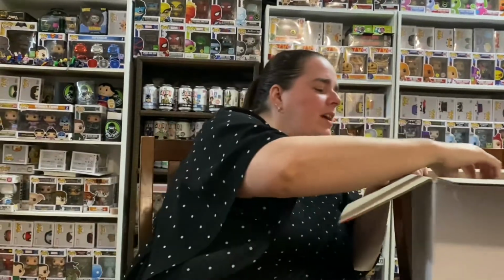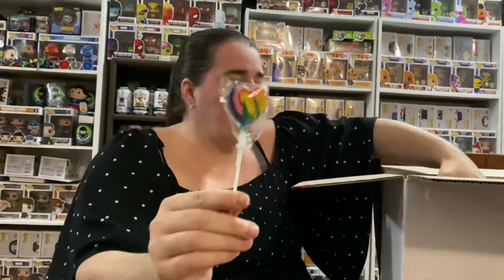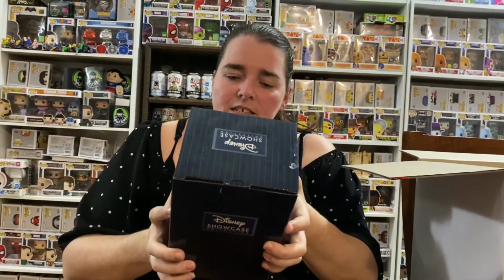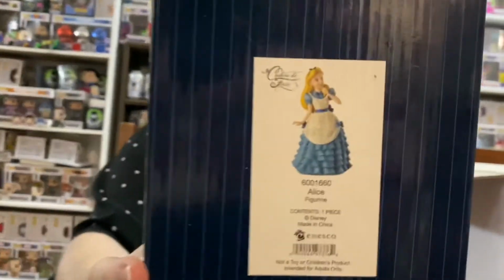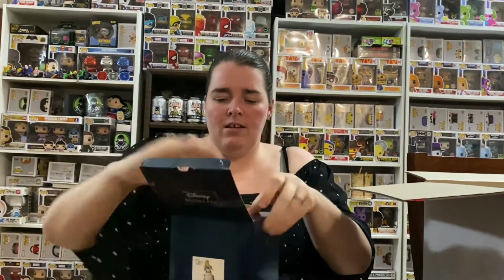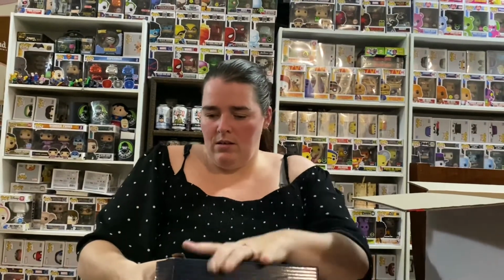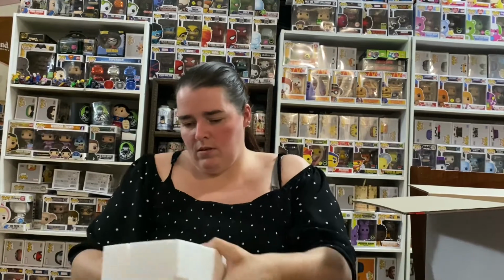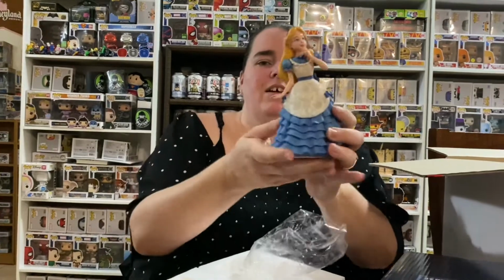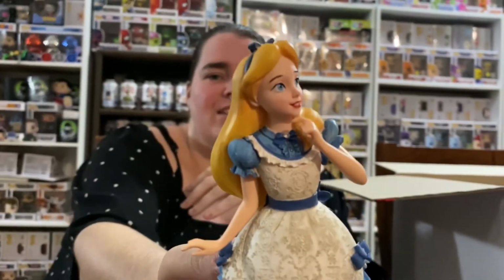And the final piece we have, a lollipop, is a Disney Showcase also. And this is Alice. I will open this one because you can't see anything. There we go. It's a lovely piece. So just double check. Yep, that's all we've got, guys.